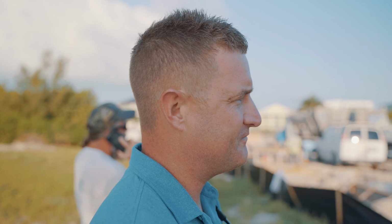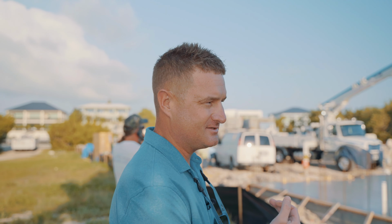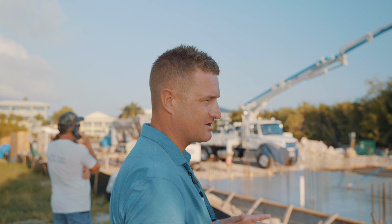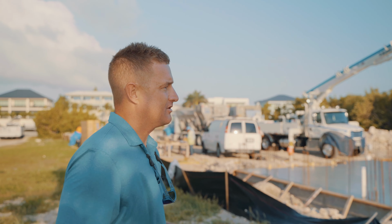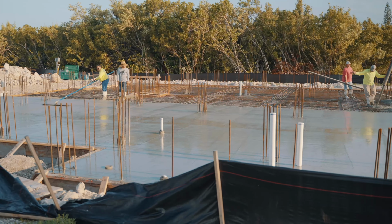So we're doing the foundation today. That's kind of the icing on the cake as far as the base of the house goes. We did the pilings, then we did the grade beams. We got all the plumbing installed. We did termite treatment. We got a plastic barrier right under all that rebar grid, and it's kind of a moisture barrier.